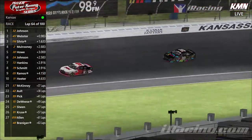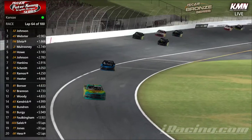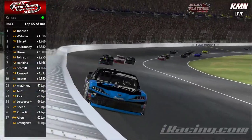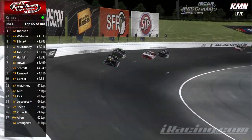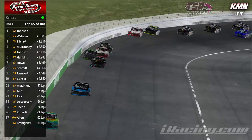Oh my goodness, teammates making contact 2 weeks in a row. We've seen that happen, not just with proximity, but with other teams. Trexco as well as Nova hit the bronze series at Iowa, but oh my goodness.